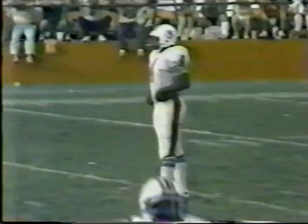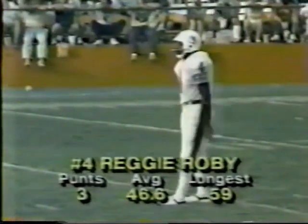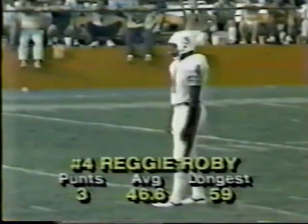So things are beginning to get interesting. Take a look at the defense for the Patriots. Golden over there to fill in. Good defensive play by the Patriots. It's getting interesting, Charlie. Yes, Steve Nelson came out. It was a cramp, and Reggie Roby will be kicking. Look at that average. 46.6 yards, long 59.